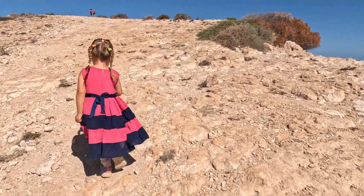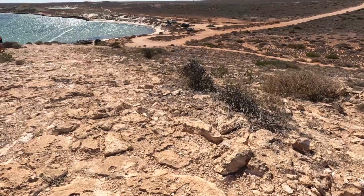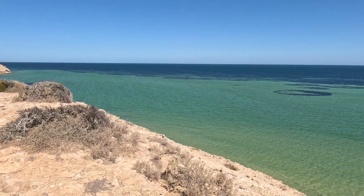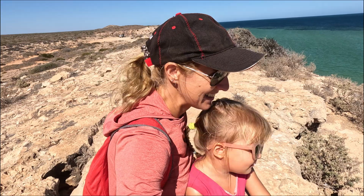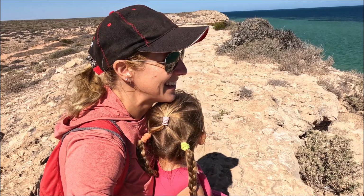Are we almost at the top? Yeah, we're almost at the top. Look at this, I found it. It's that black thing, right? We are at the top. We're checking out all the sea life. Almost there. Are we going to go that one? Yeah. Wow. Yeah, let's go.